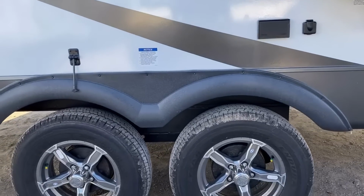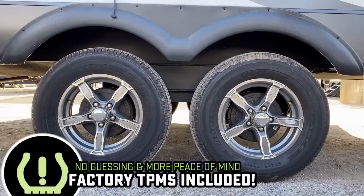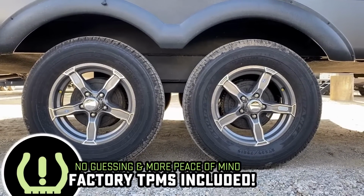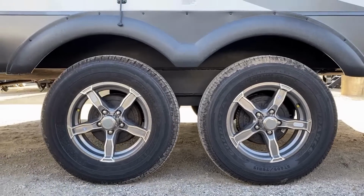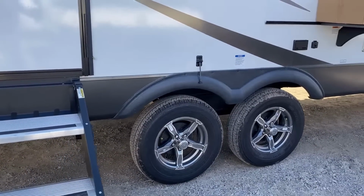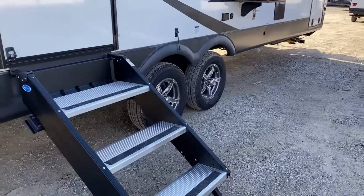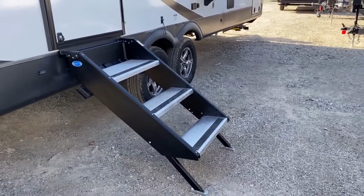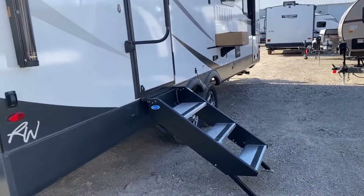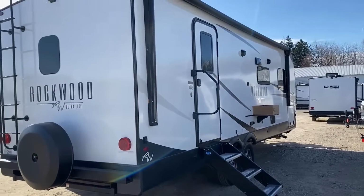Goodyear Endurance radials with tire pressure monitoring. And you might notice, different suspension. That is not a leaf spring system. That's a torsion suspension. Now, sometimes people go, well, my camper has torsion axles. I said torsion suspension. This actually has both torsion axles and suspension. The difference there is the way that it wants to handle when it's under stress when you're turning.